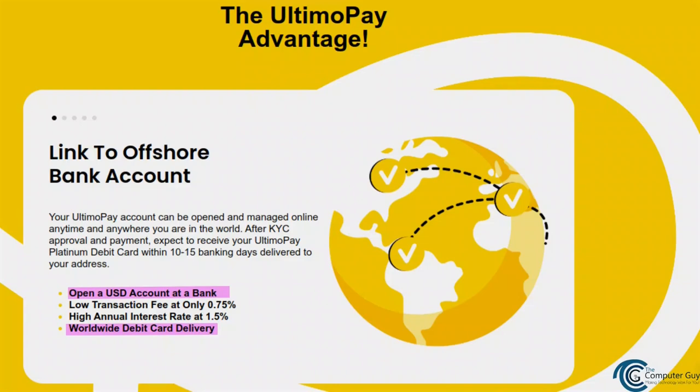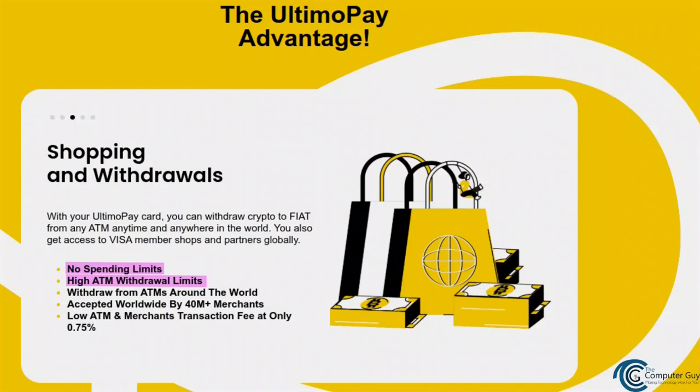Alright, as stated, it's linked to an offshore bank account. You can open a USD account in this bank, right? And the card is available worldwide. Once you order the card, it can be delivered within 10 to 15 banking days to your address, wherever you are in the world. Okay? Once the KYC is approved. And once you have the card, there's no spending limits, high ATM withdrawal limits.